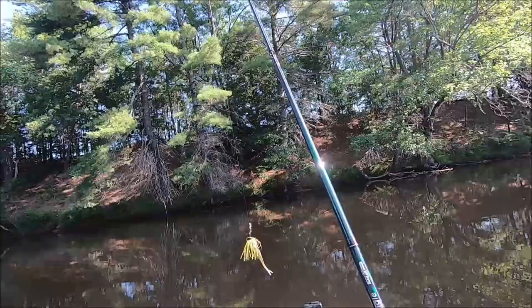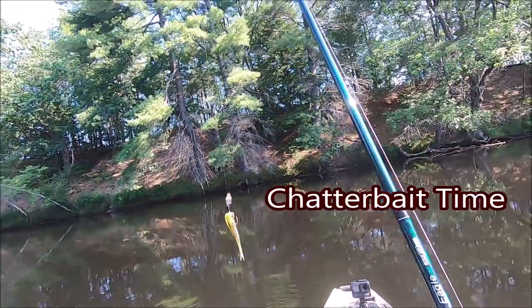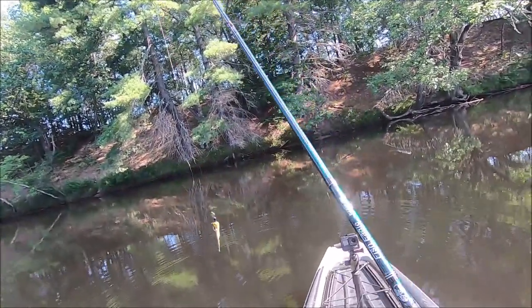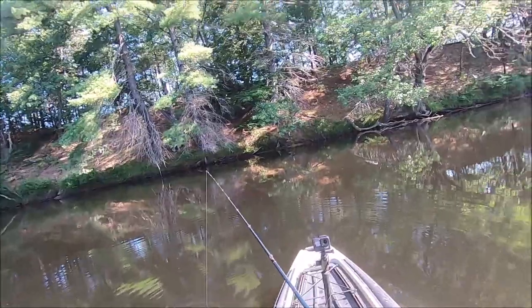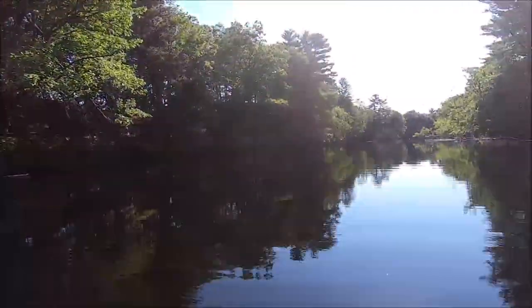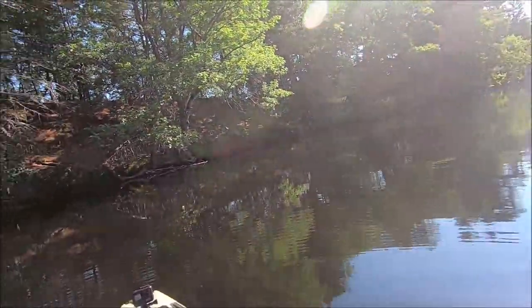Switched over to the light pumpkin, and I don't know whatever else it is, and it's got a super fluke on there. Maybe we can attract some bigger fish, especially where we got this open water and it's a little bit deeper.